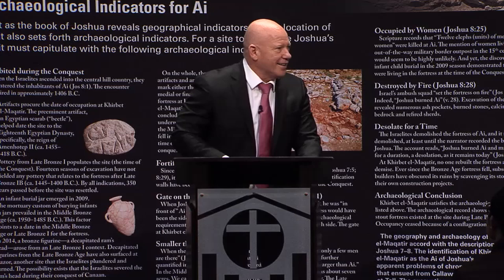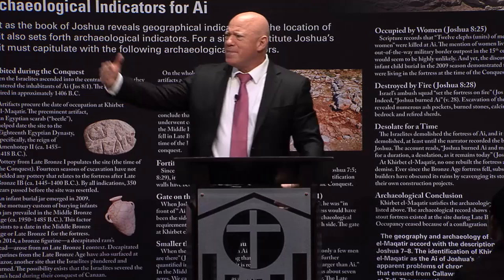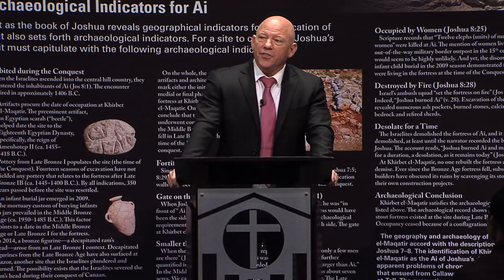When we're talking about a site like Ai, it's not mentioned in Egypt. It's not mentioned in Mesopotamia. All we have is the Bible. And guess what? The Bible has proven itself to be very reliable as a historical text. And I'm not saying they were setting out necessarily to write history, but the details preserved in the text itself have proven to be very historically reliable. So let's look at a few of them.